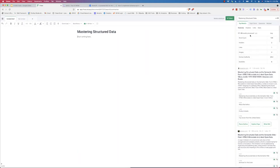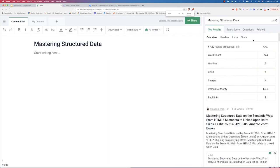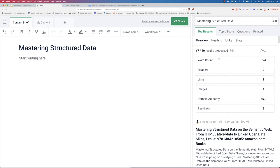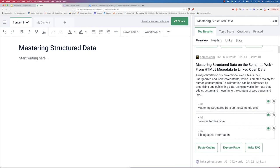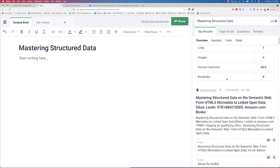So as you can see over here on this side, and as we zoom into this a little bit, we can see that Phrase has done some pretty cool things. The first thing it's done is it's told me the average word count for the results and the pages that are ranking. It's told me how many headers on average are showing up, how many links, how many images, and the average domain authority and backlinks. I can scroll down here and I can see some of the pages that are ranking for this.